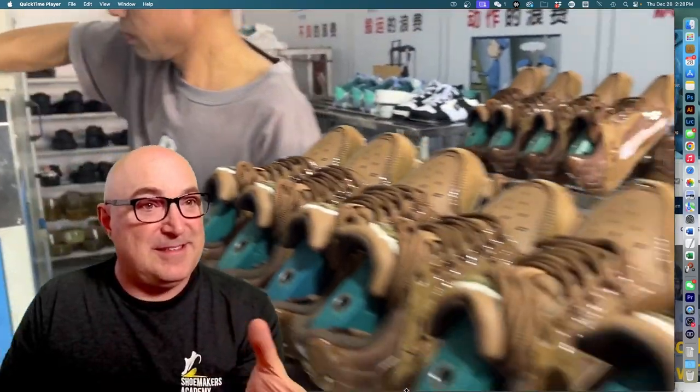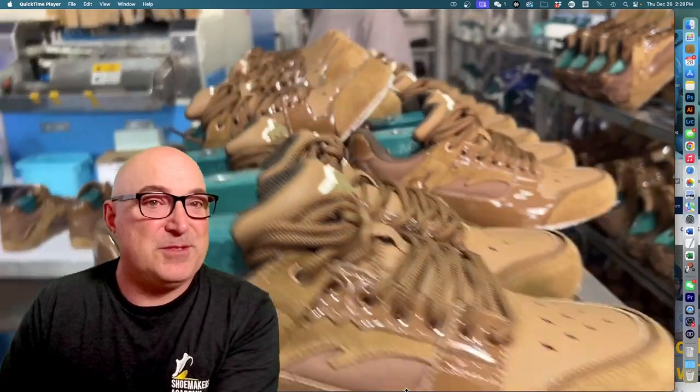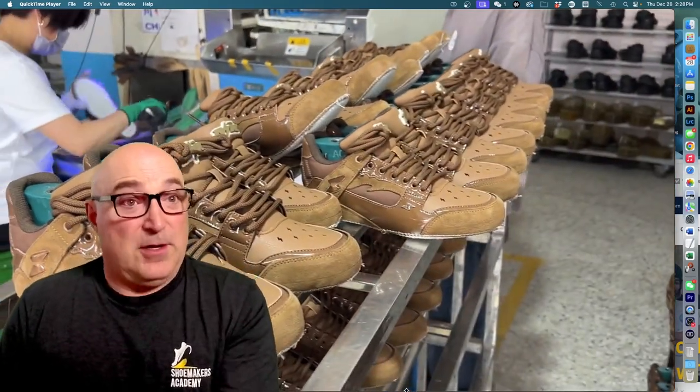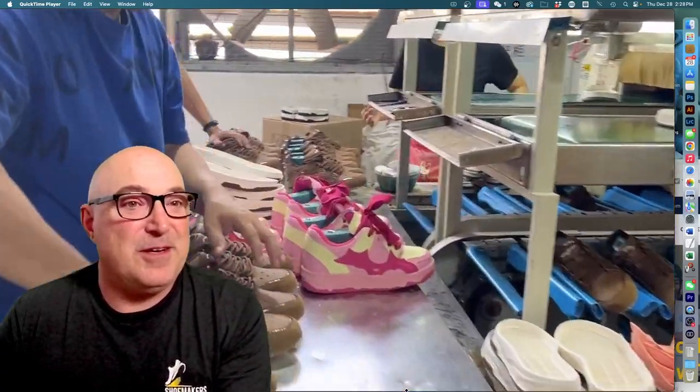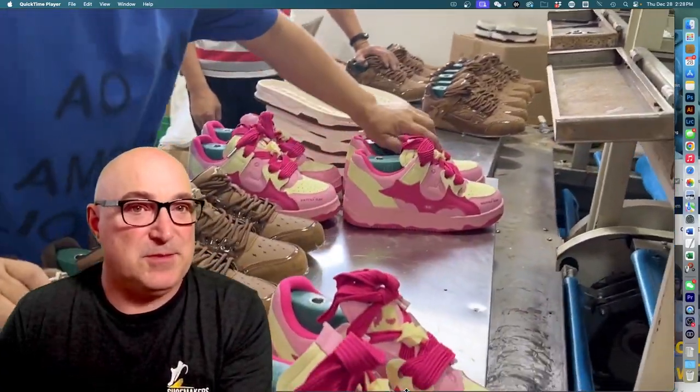And basically now it comes out of that, and then you can see all the uppers are stacked. And they're gonna go basically across the room, not very far, just around behind. And here they're gonna be mated up with the outsoles.